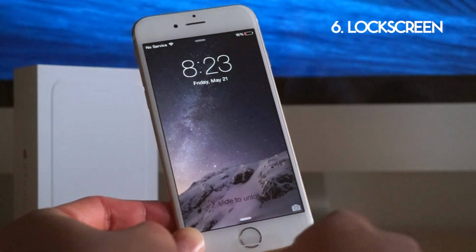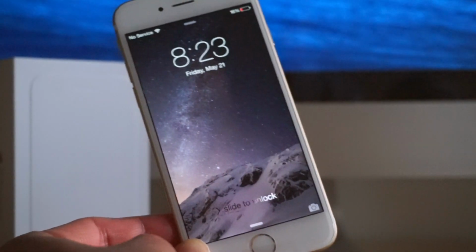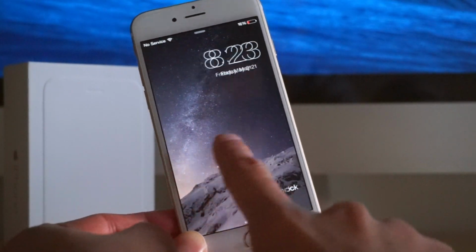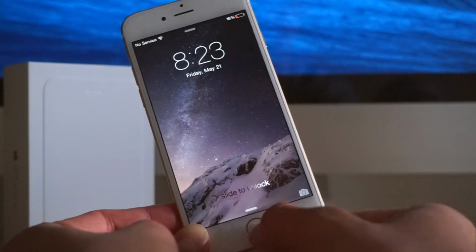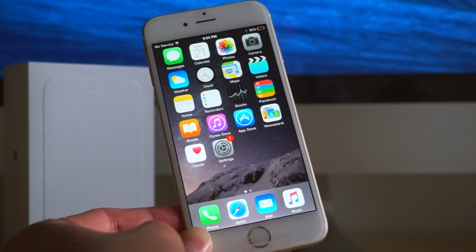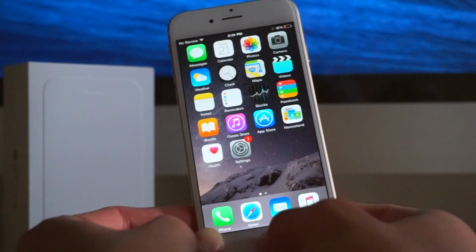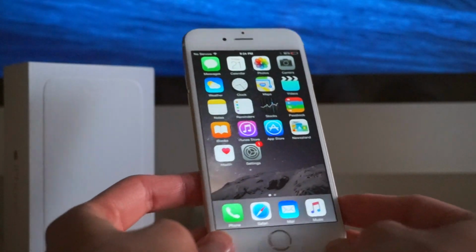Alright, so that actually leads me to my next point. This is the lock screen. You guys can see it looks very different. It has what is known as the slide to unlock, and the reason why they removed it is because in order to access the Today view, you actually had to slide, right? But back then you had to slide to unlock. So now they just made it so that you press the home button. But yeah, really cool feature. I don't think it should be another reason why you wouldn't want to buy the phone. You still have the Touch ID fingerprint scanner, so that's always something good to use.